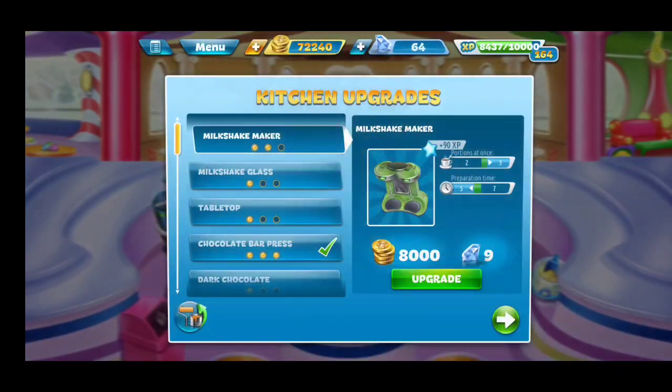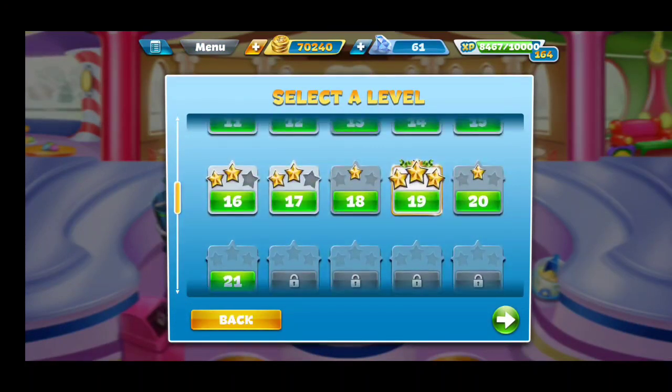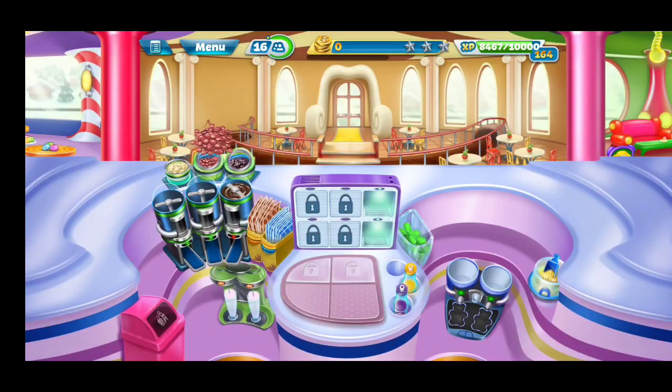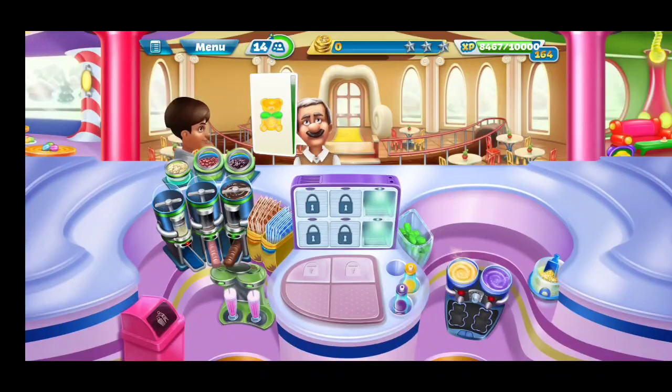Let's head over to our kitchen upgrades. Next in line for us to get to level 1 would be the Ruby Chocolate. We'll go ahead and upgrade that, and get into the next level, which would be level 18. Let's see how we do. And there's your first look at the bow ties.